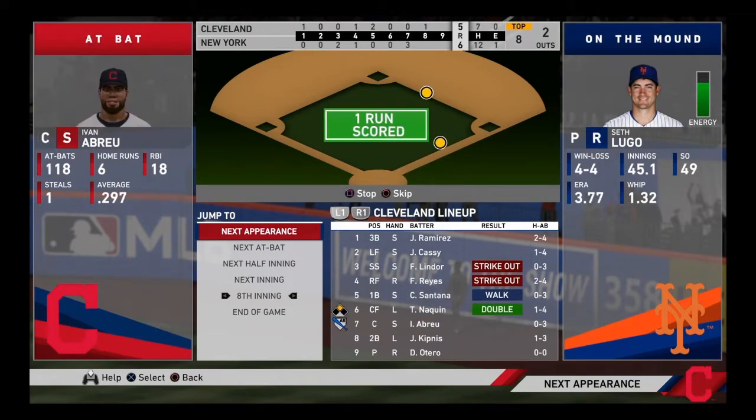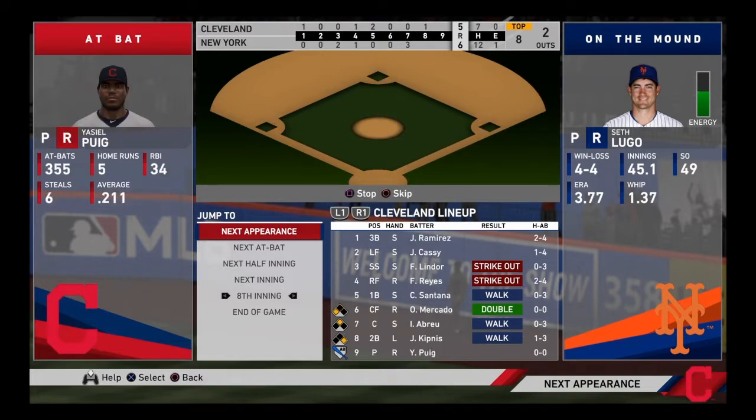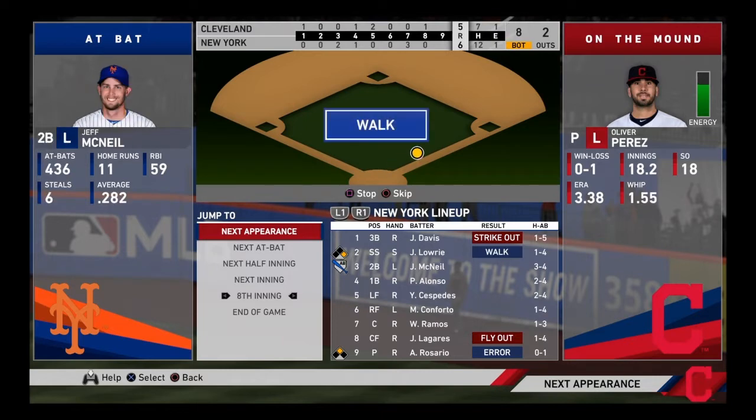Ball 4. Take the base. That's ball 4. Take the base. Out. Out. 3. Ball 4. Take the base.